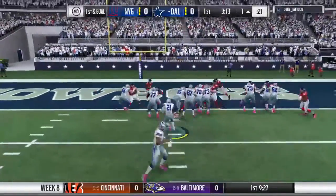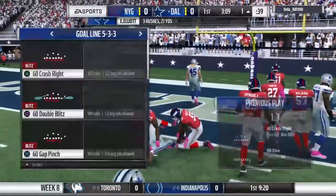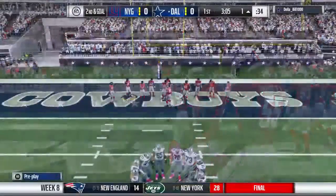First and goal, they'll look to smash it in. Maybe a quarterback sneak here. Only a yard that time. Second and goal. A 1-yard gain can look like a disaster, but it all depends on how the game is going.